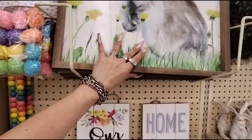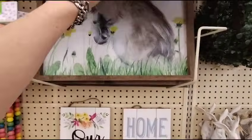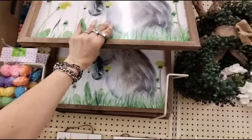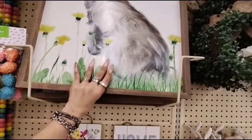And then I do like this, but I don't know. My husband's not going to be happy if I come home with more Easter stuff. He really is not. $19.99. So it's actually going to be like $2. Can you believe that? $2. How awesome is that?